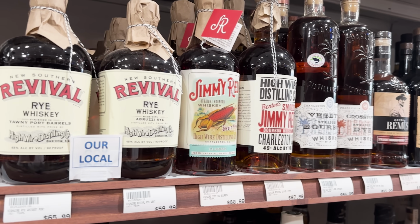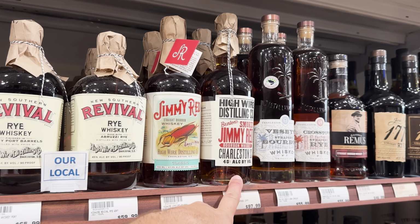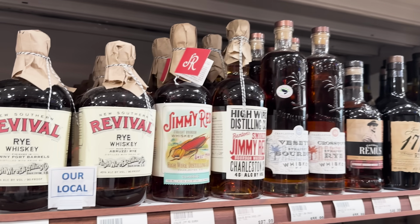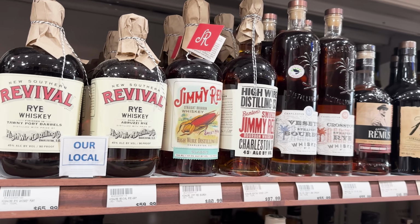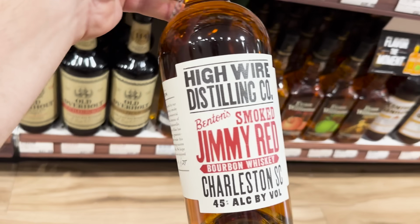Little Jimmy Red love right here. Gotta love this, and then the Smoked Jimmy Red. That's got a really interesting layout on it because the corn was actually smoked before it was distilled.